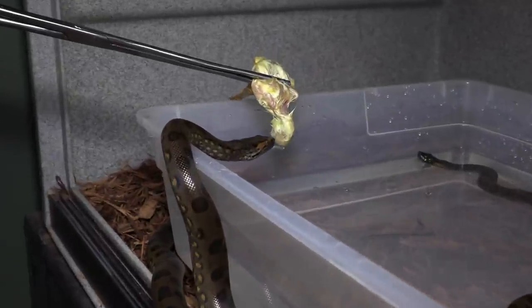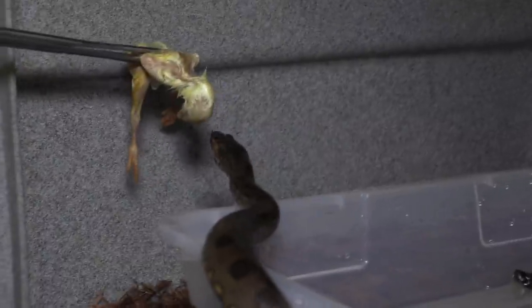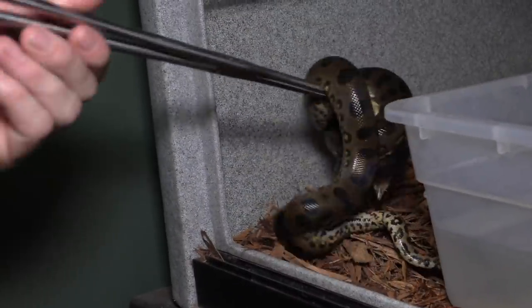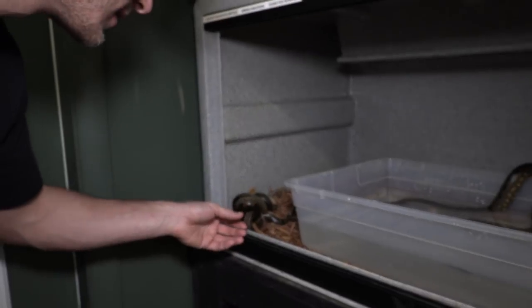You want some? I remember when I first got these guys, they were so reluctant to eat, and now whenever they see food, they go and pursue it. This is awesome. Ready? Ready? Over here, Andy. Oh, there you go. Nice little side action. Typical of the anaconda, not giving any sign of S-ing up for a strike. They just whip around if anything touches the sides of them.